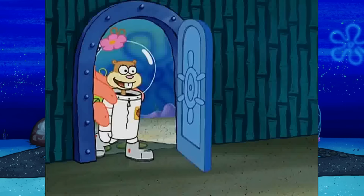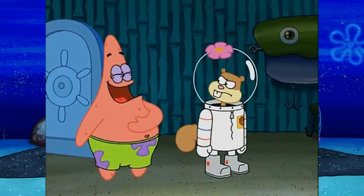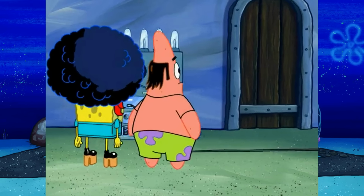What I mean by this is that every other time in the show when Patrick goes to SpongeBob's house, he enters through the normal door. Why wouldn't they all just go through that door? It's gotta be faster if they got a door right here inside the garage, to just walk through that door instead of walking all the way around the house. Unless this door leads somewhere else.